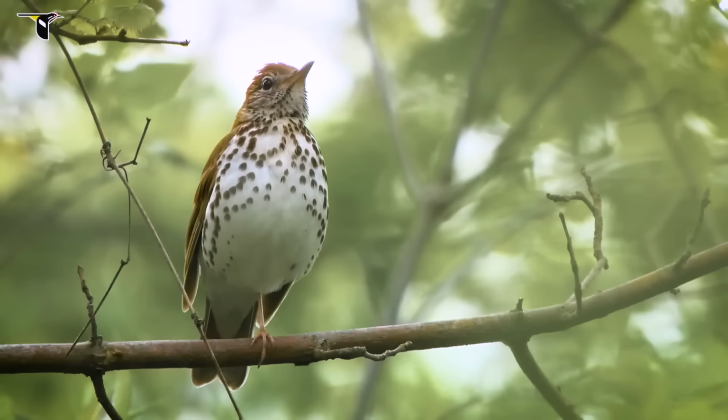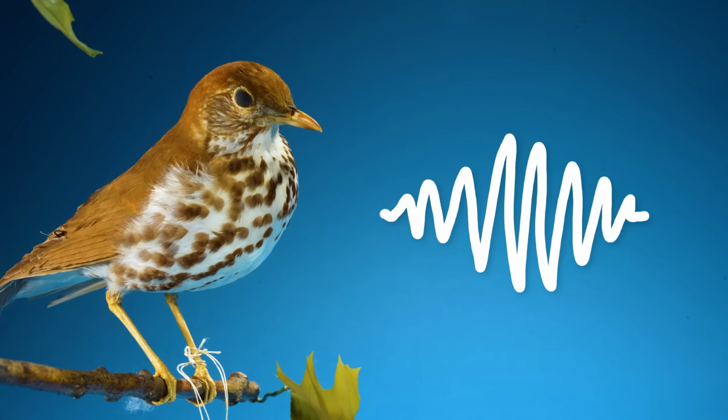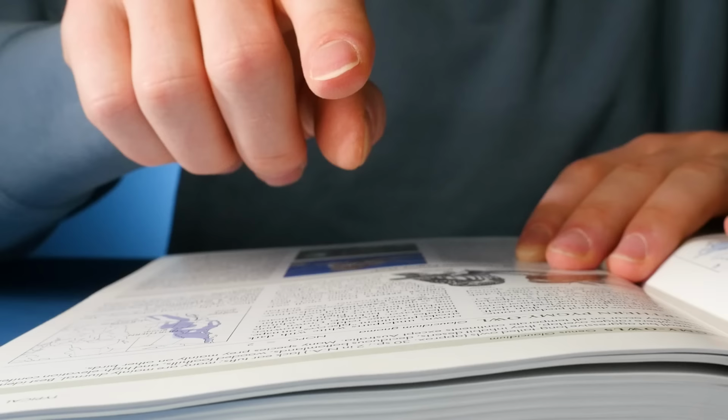This is a wood thrush. They have my favorite song. Wait, did you hear that? The thrush sang two notes at once. How can birds sing two sounds at the same time? Here's how.